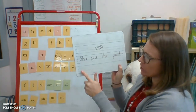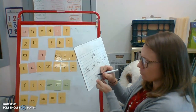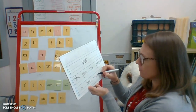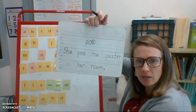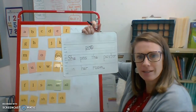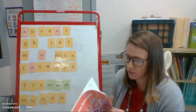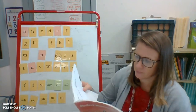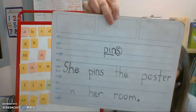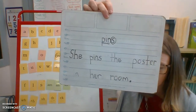She pins the poster in her. I think that's a trick word we've done. And then room. Ooh. O says ooh. Room. What letter comes at the end? M. And I'll put a period. Thank you so much for helping me with that sentence. Pins. She pins the poster in her room. Nice. Let's add this to our notebooks. So you should go ahead and in the vocabulary section, find the letter P, and you can enter the word pins up top and mark it, and then write our sentence that we wrote together. Go ahead and take your time with the word pins. Pause here so you can get all of that entered in.